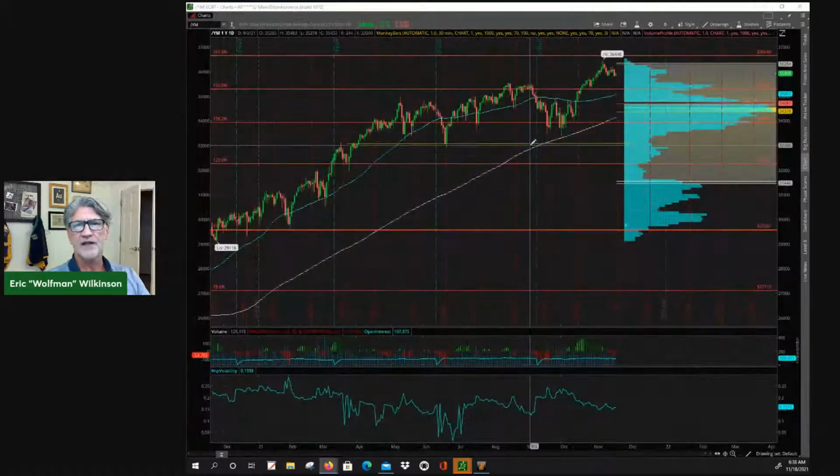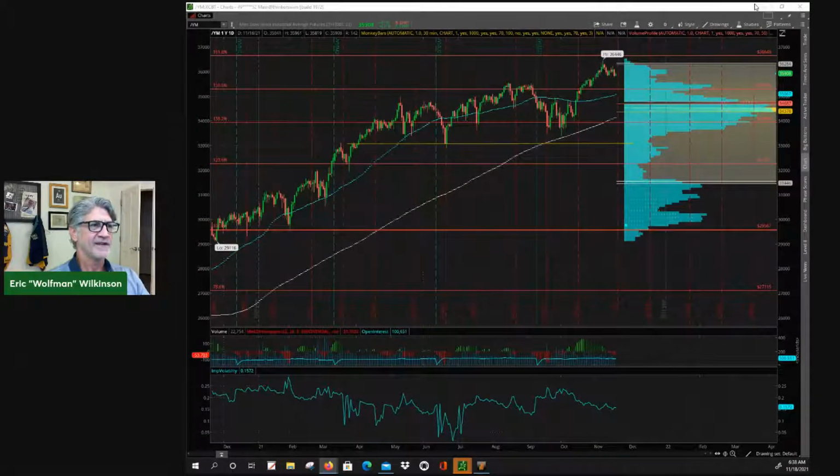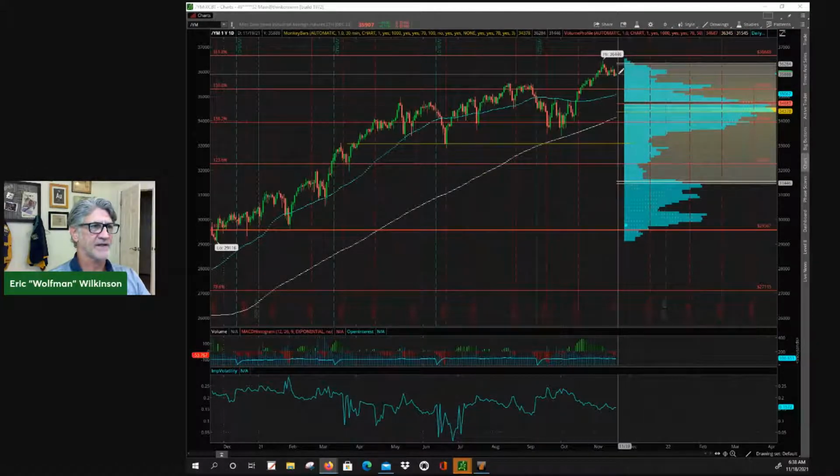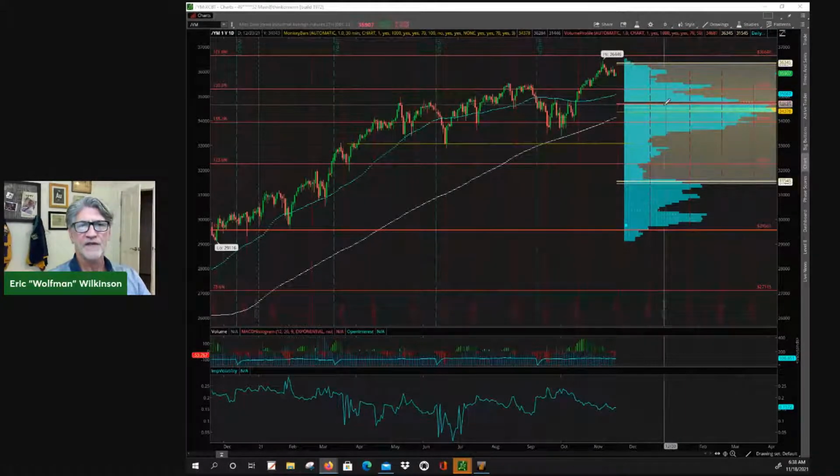And VIX getting a little bit of a boost to the upside, and that's due to the weakness we were seeing in the equities. Now, topping pattern here last couple of days. That means we've got a bit of a confirmation here in the Dow Jones Industrial Average. I would expect us to see some more weakness here with that confirmation.